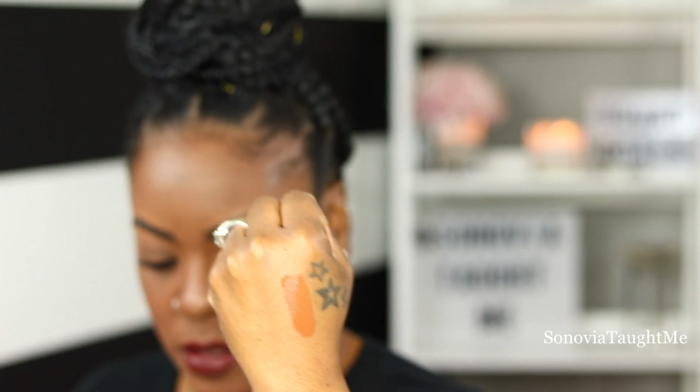And it's called, again, the 6C2 Pecan. And this is what I'm wearing now. You can see it has like red and orange undertones. Yeah, so anytime I kind of want to warm it up, this is what I wear. I probably could have went a shade lighter. I did match myself, but I love how it mattifies, and it keeps me pretty matte during the day.